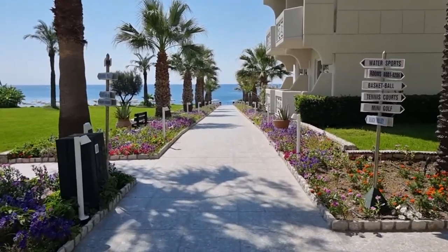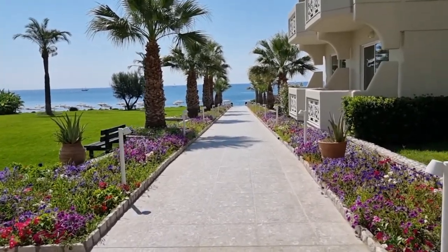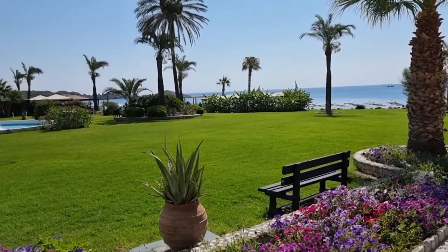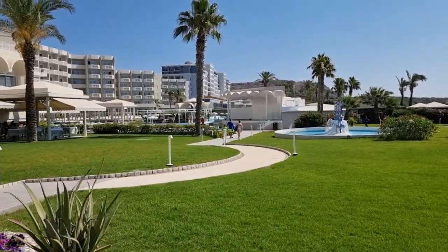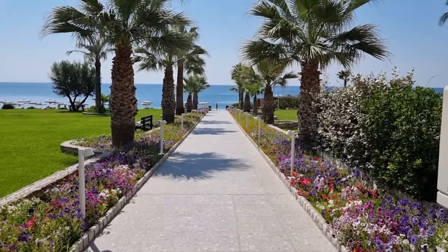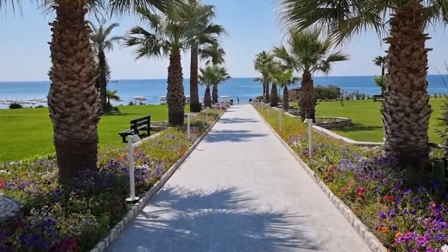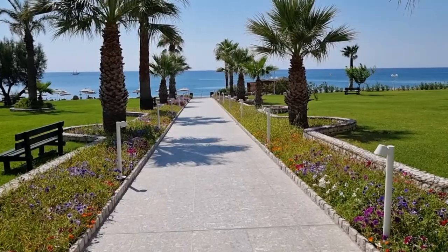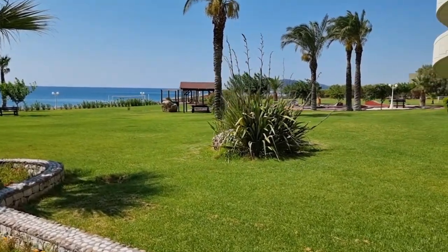And this is the main exit to the beach. I really like the flowers. I like the fact that everything is very green. Over there you can go to the pool. I'll show you the pool later. But let's go to the beach now. It's very quiet, as you can hear. And today there is no wind.